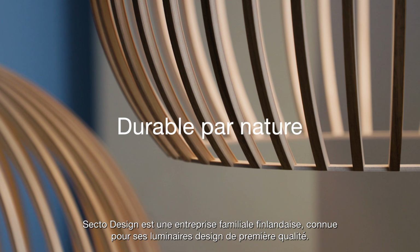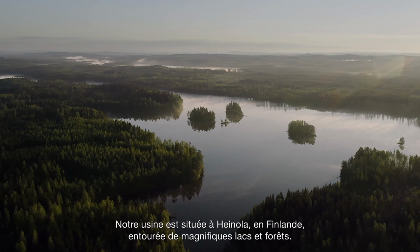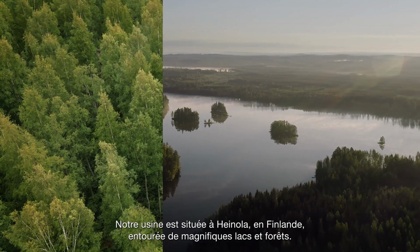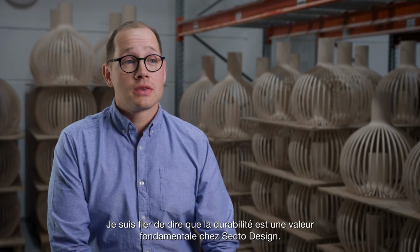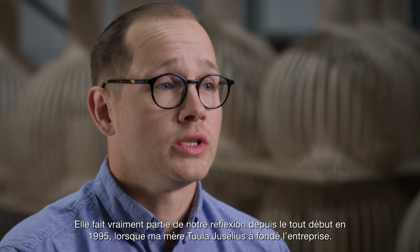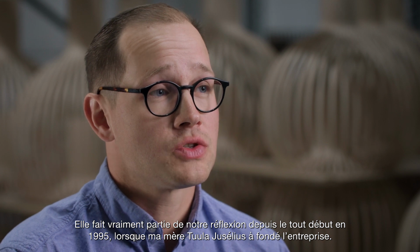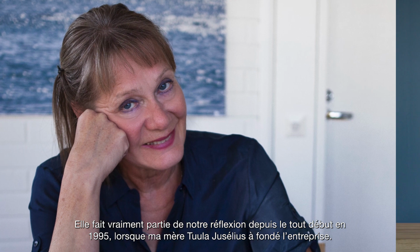Secto Design is a Finnish family business known for its premium quality design lighting. Our factory is located in Heinola, Finland, surrounded by beautiful lakes and forests. I'm proud to say that sustainability is a core value for us at Secto Design and has really been a part of the thinking since the very start in 1995, when my mother, Tuula Jusélius, founded the company.